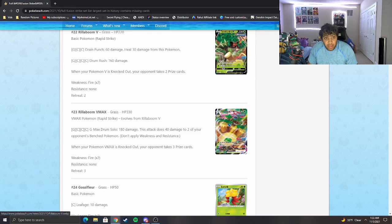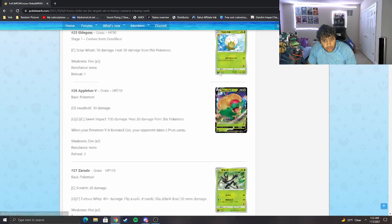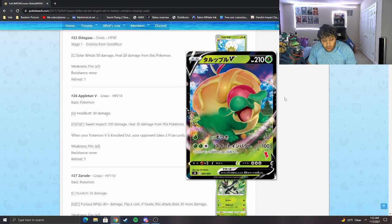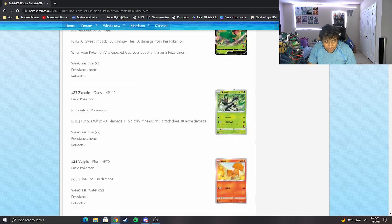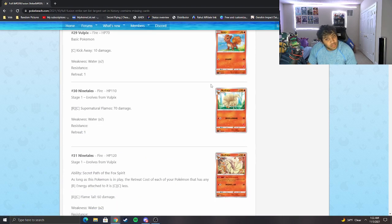Both Rillaboom V and VMAX are bad. Gossifleur and Eldegoss are also not great. Appletun V is an example of a card that is horribly power crept out, and this card is not good whatsoever. So, at least she's cute. Zorua is not great either. Two Vulpix, and they both don't do anything, so let's go to the next two cards.